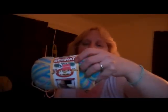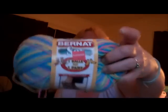Then I saw this in there, and I was looking at this the last time, and this is Bernat socks. In our Joann's, I think it's like $6.99. $7 for this skein of yarn, okay? On clearance for $2.97. The color is Hot Tamale. I love the color. I paid like $1.38 or something like that. So I got this one, and then I got this one, which is called Pink Camouflage.